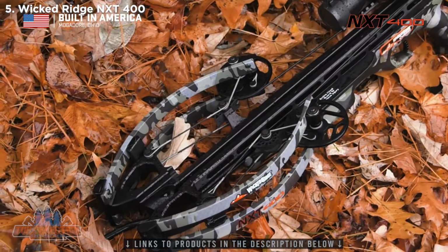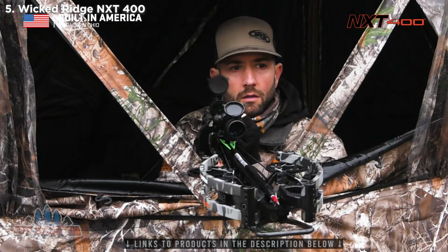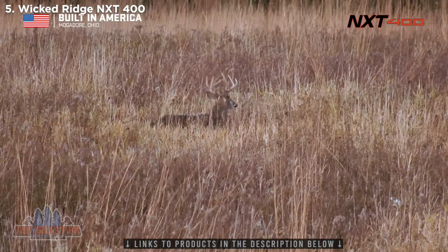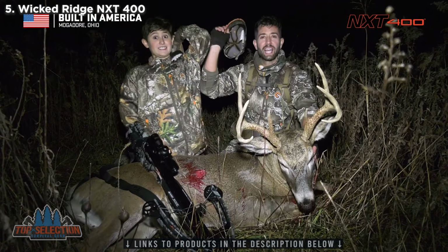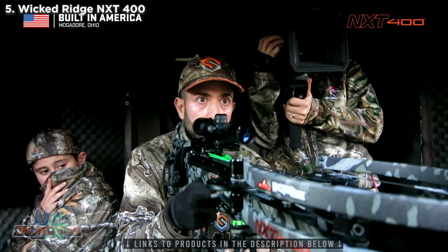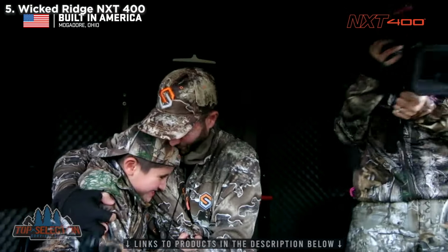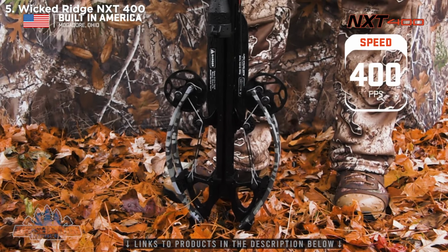An ultra-narrow 6 inches wide, the NXT 400 is designed by crossbow leader 10-Point and unleashes devastating speeds of 400 feet per second. With jaw-dropping kinetic energy and match-grade downrange accuracy. Whitetail fix. Out. The difference maker for this high-performance crossbow is its NXT bow assembly, built to provide more shot opportunities in tight situations.